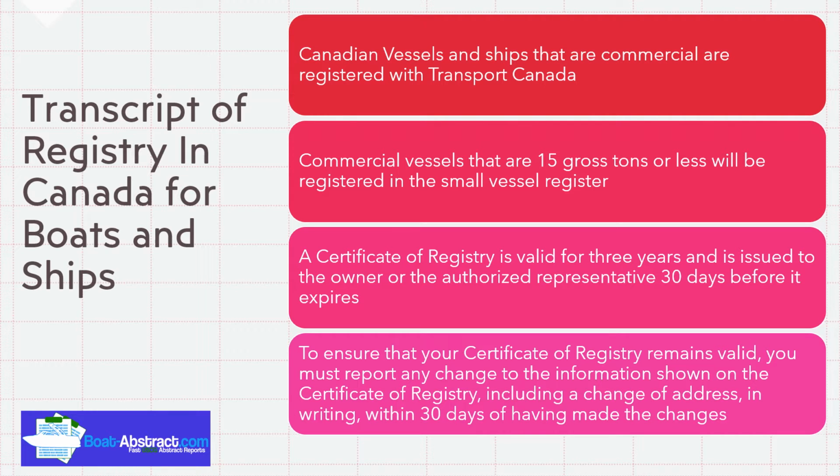Canadian vessels and ships that are commercial are registered with Transport Canada. This is similar to the US vessel documentation. If your boat is only used for pleasure, guests don't pay to board, then you only need to license the boat at the provincial level, PCL, rather than register it at the federal level. Commercial, non-pleasure vessels that are 15 gross tons or less will be registered in the Small Vessel Register.